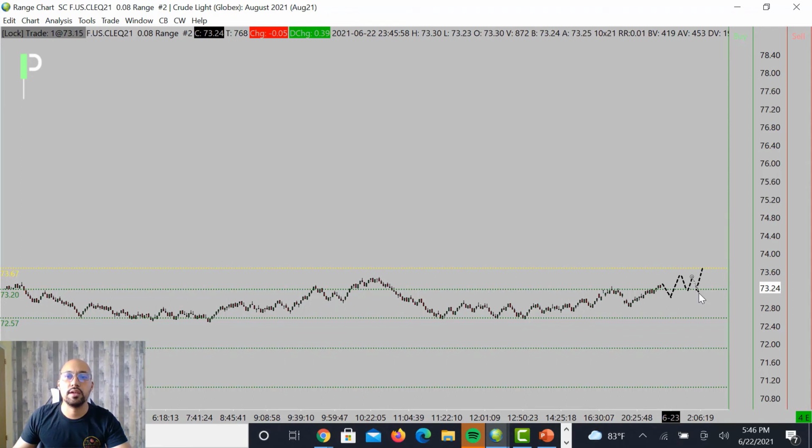If we can't do that, again, look for those rejections to fail these 73.20s, and then you can look for the move right back down into 72.57. Below 57 is 71.90 as the support below that. So if we just go right through 72.57, look for the market to head down into 71.90, and then look for a double bottom move off that bounce area for a continued bullish move to the upside. But that wraps it up for S&P 500, gold, and also oil.